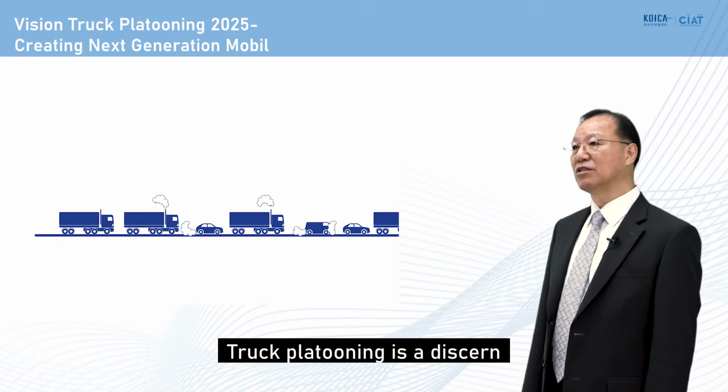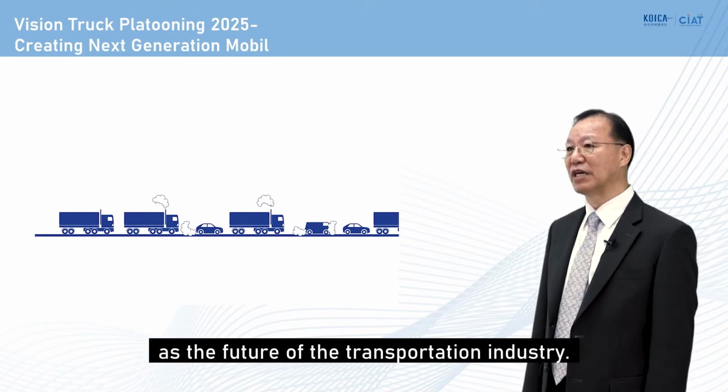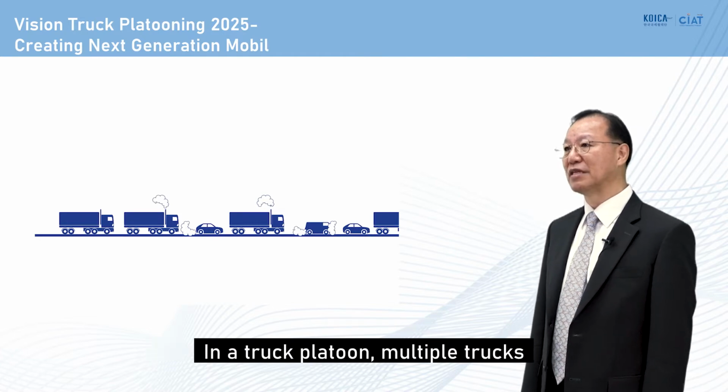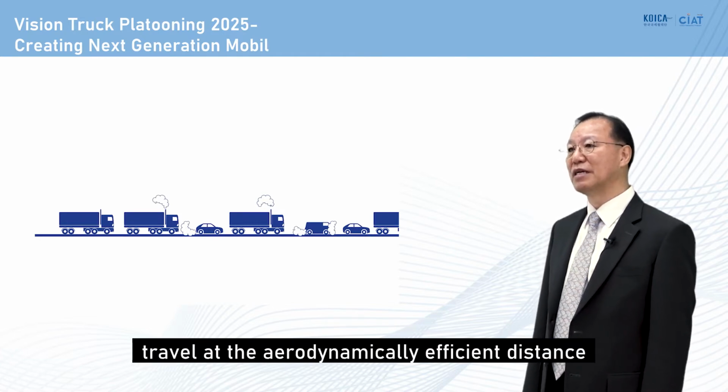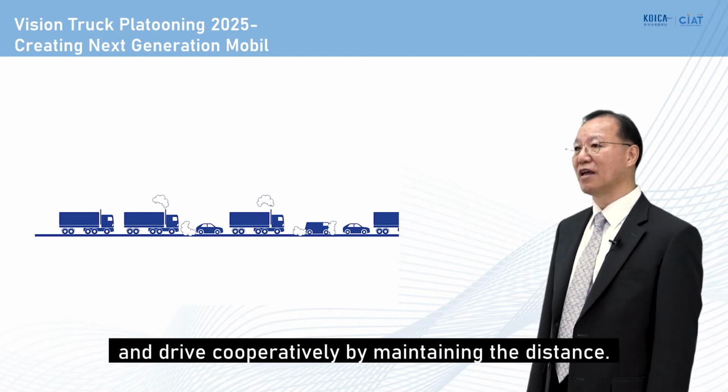Truck platooning is discerned as the future of the transportation industry. In a truck platoon, multiple trucks travel at an aerodynamically efficient distance and drive cooperatively by maintaining the distance.